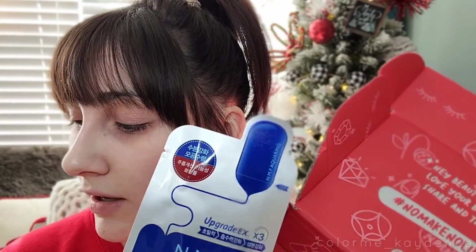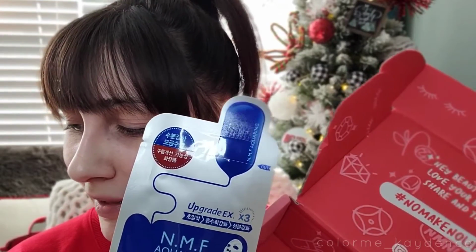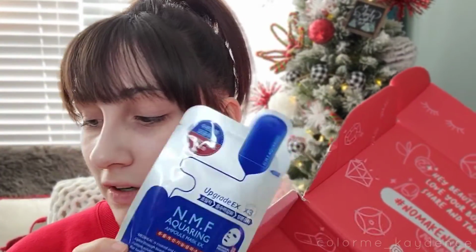My last thing that I got in this box is another skincare product, and it's the Mediheal N.M.F Aquaring Ampoule Mask. But I do like all their skincare products. I've never tried one from this brand. This brand has never been in this box so far that I have received, and it's Korean, and I've never heard of it, so I am excited to try this out.